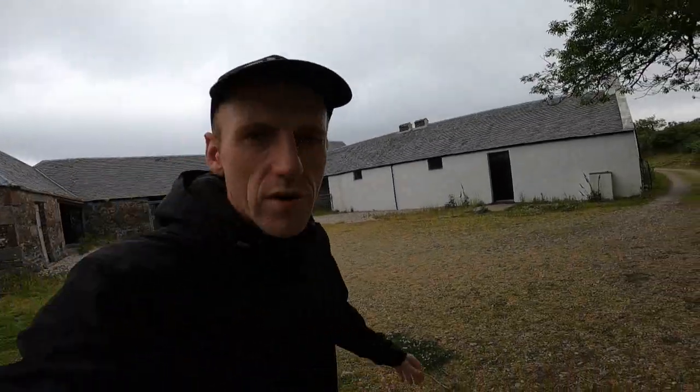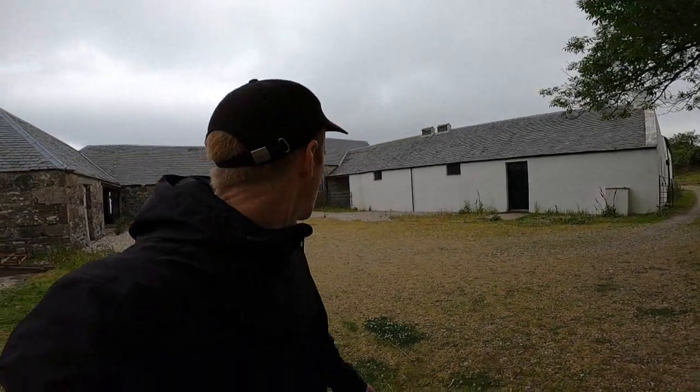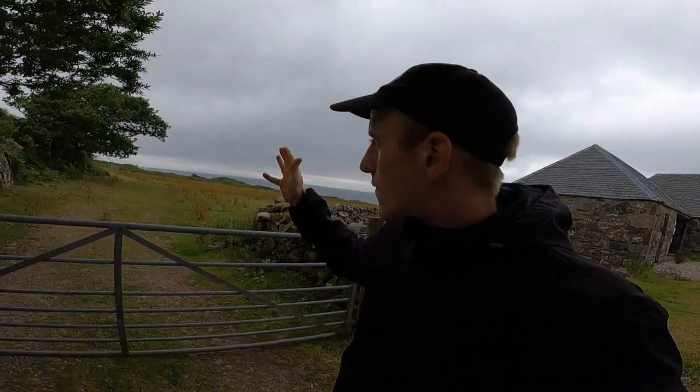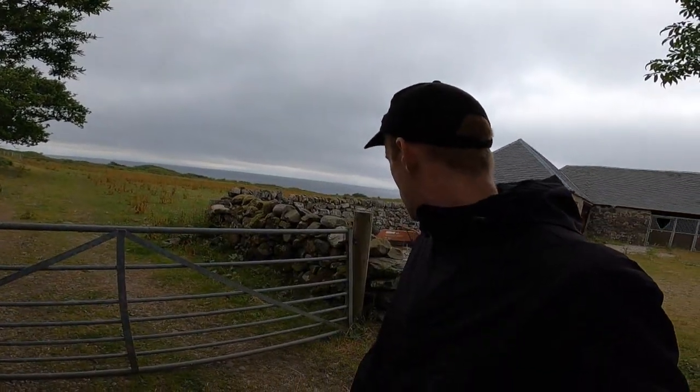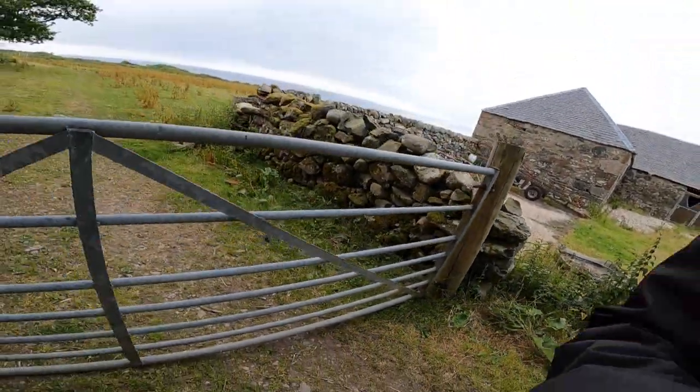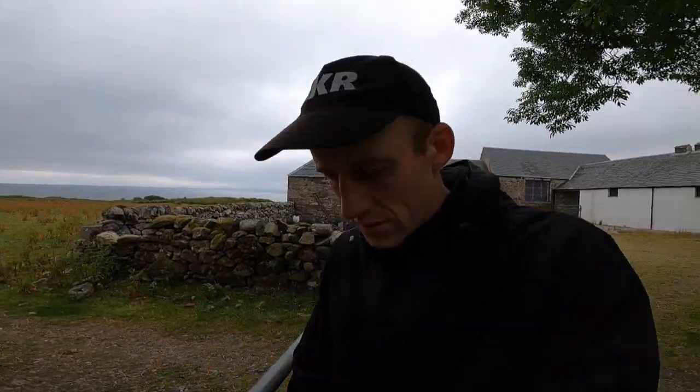Look at this, we're walking through this picturesque little, looks like an old stables, and this is as far as the road goes on Islay. We're just on foot now, going up the mud track. Oh look, it's one of these typical Scottish gates, single hinge, cowpie, it's a cowpie gate.